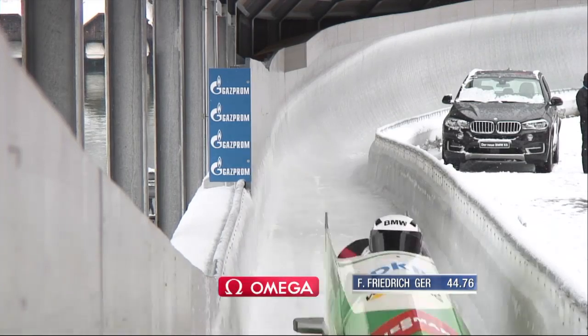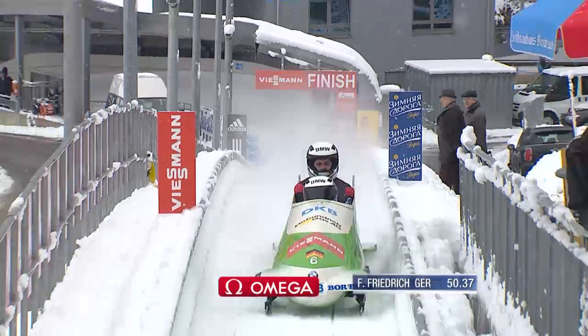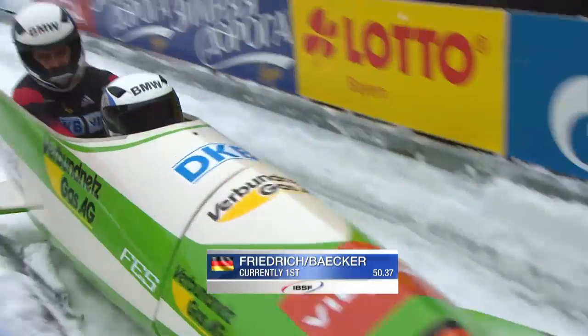Nice driving lines here, no bumps. Just got a little bit. Well, we saw in the monobob race how much speed you can lose with just a touch on the wall at the bottom, but 50.37. What about going first sled down? They've just swept the track, there's no snow. That's got to be an advantage, I guess.